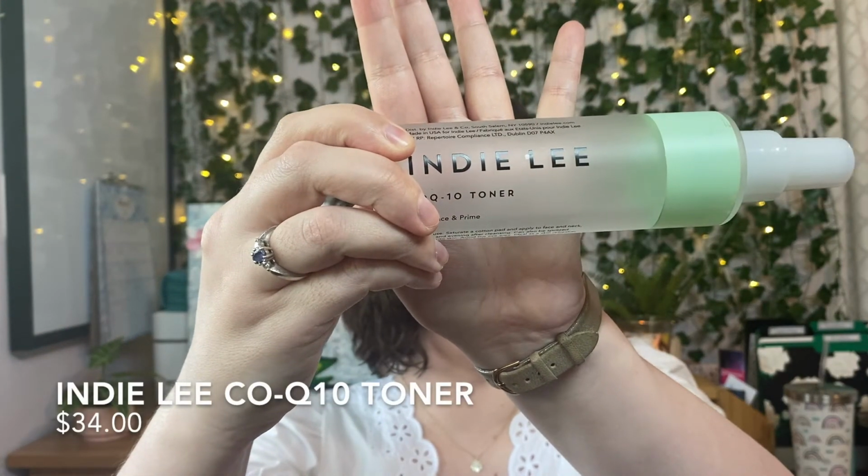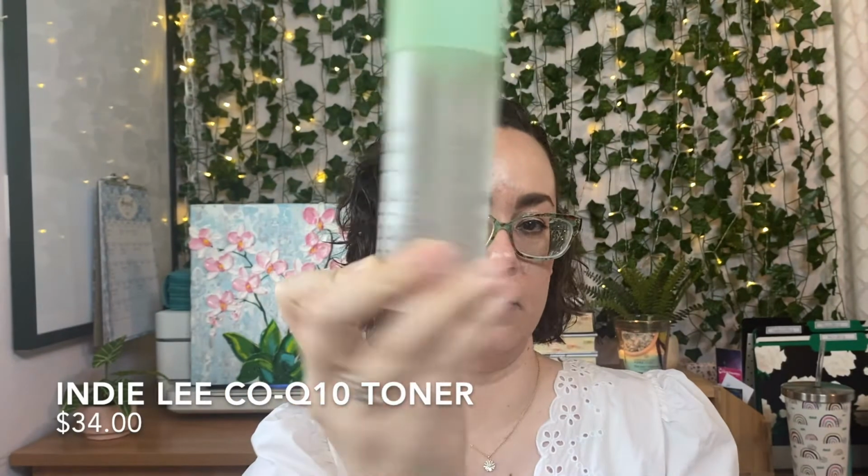The next skincare item was this Lee CoQ10 toner. It is completely gone. I really like this. I feel like it gives some hydration to my skin. CoQ10 is something that I don't really have in a lot of skincare products. I don't know if it's really necessary to have, but I did enjoy this. However, I did not repurchase this. I went ahead and am trying one from CosRX right now, which was less expensive.